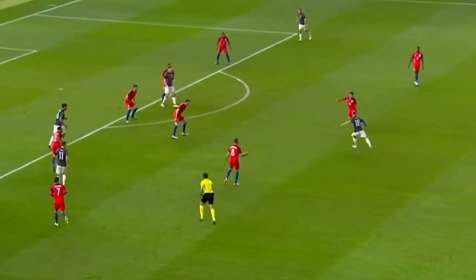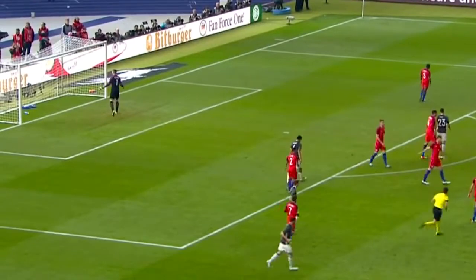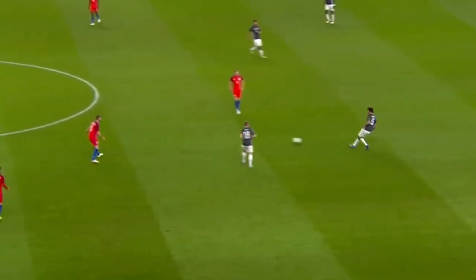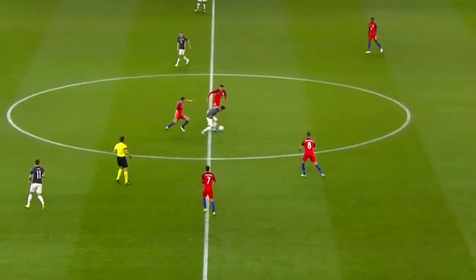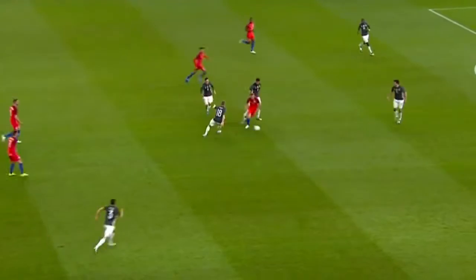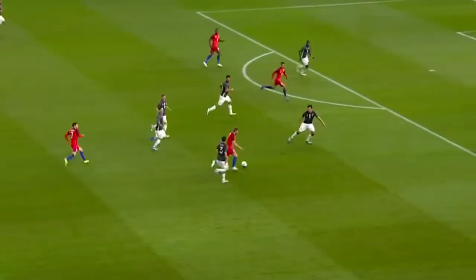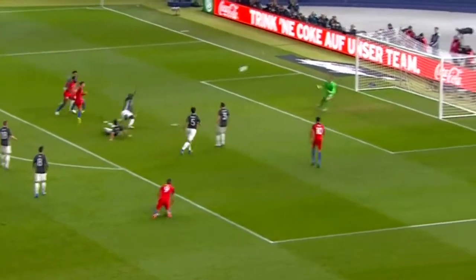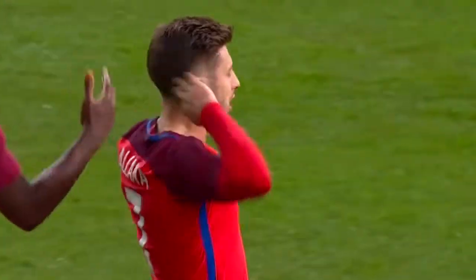Kroos very measured with his distribution, fancies his chances from range with the volley. Really hard already, they've pinched the two or three balls off him, and that time he's gone down and got the foul, but they pinch it again in here, look. Ozil's lost it, and here's Kane. Nothing much to his right, but it might come for Welbeck! Oh, terrific challenge, and then hit by Lallana!